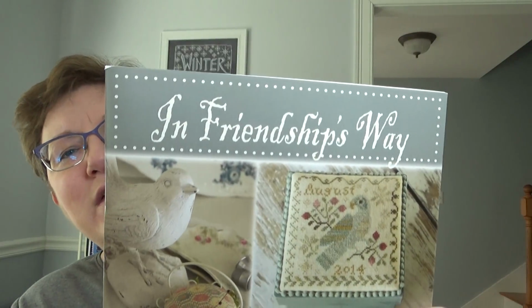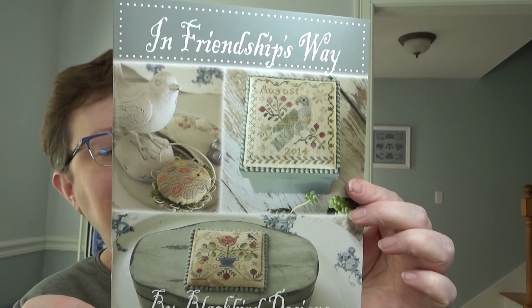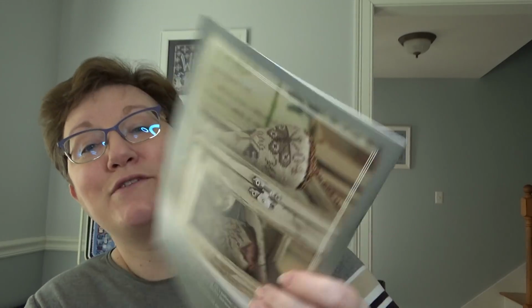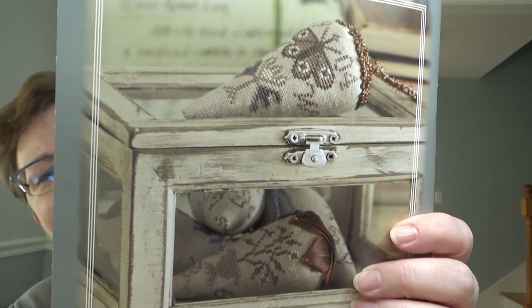Penny at the Daily Stitcher was starting to carry some coloring cotton flosses, kind of beginning of 2020, right before everything went crazy. So she doesn't have a ton in stock anymore, and I don't think she's been able to get them, but she had a couple colors I didn't have. So I grabbed those from her, and I also picked up In Friendship's Way, which I don't know how many charts are in this, but there's some berries in this. So I wanted to grab that.